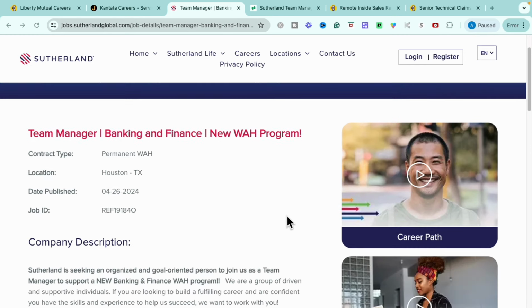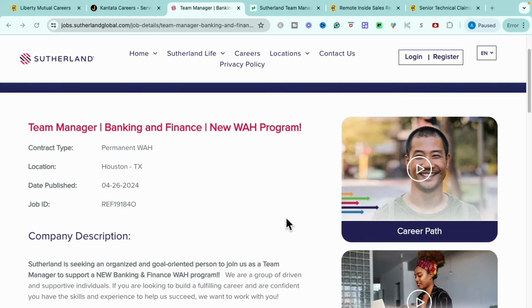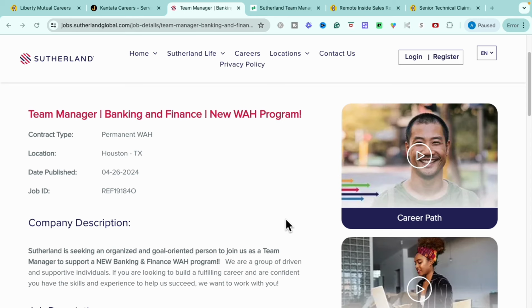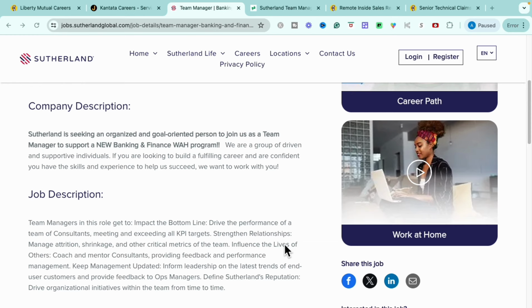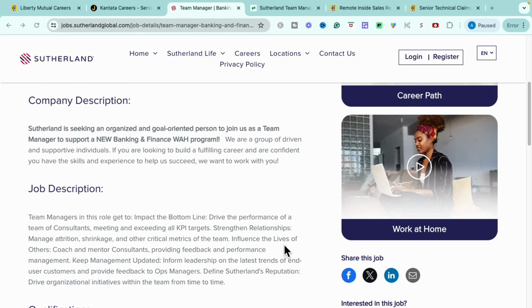So I see companies trying to basically gear towards that to keep talent and to get really great talent in the door, because that is now something that a lot of job seekers want. And in order to get really great talent, sometimes you do as an employer have to make sure that you have certain perks for employees. So this role in the gist is being able to come in and drive the performance of being able to create a program specifically within banking and finance.